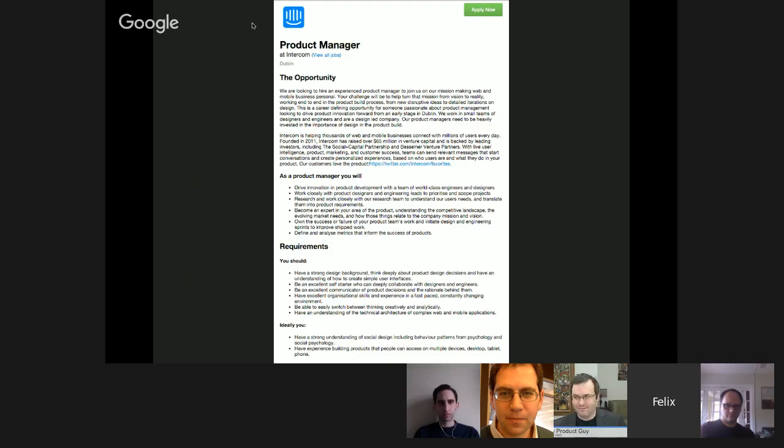And it's interesting when you look at the position that they've created and what they're actually looking for when they hire a product manager, despite the fact that they've already put out all of these articles on what a product manager should already be. And again, a strong design background, excellent communicator, and having been able to ship.